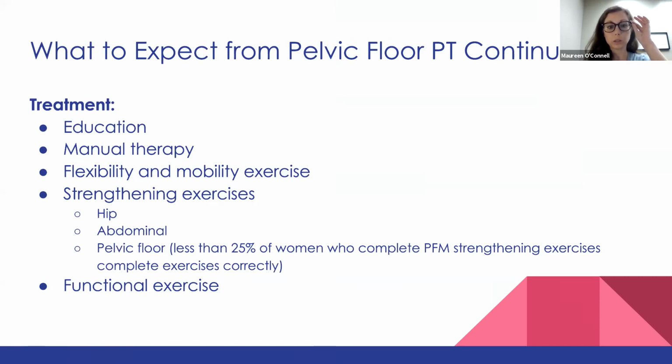Manual therapy for the regions that we identify at our evaluation, whether it be pelvic floor muscles, the hips, the back, the abdomen. Again, flexibility and mobility exercises based on what we find in our evaluation, as well as strengthening exercises for the necessary muscles. Something of note is that a study has shown that less than 25% of women completing pelvic floor strengthening or Kegels are doing them correctly. So a lot of people, that's almost 75%, are not quite getting the benefit they think they're getting.